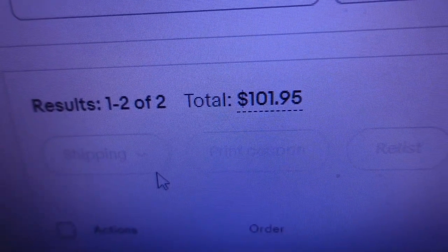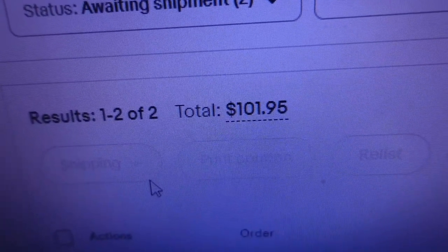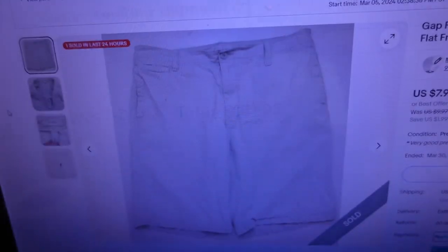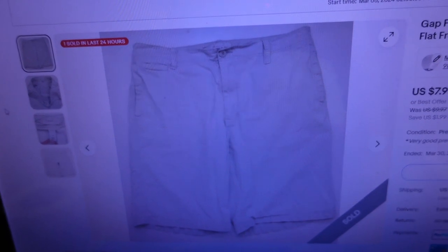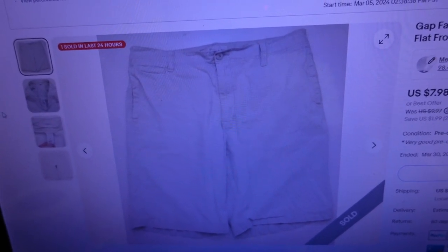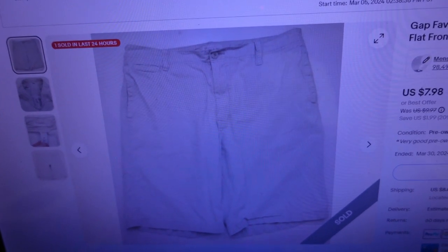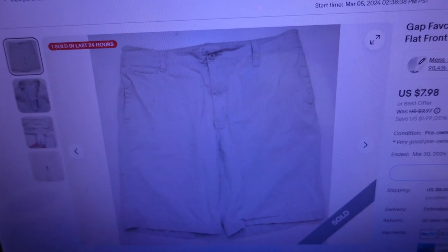There you see it. Big Store had two orders for $101.95, just for two orders. First item sold for $17.16. It's a pair of Gap favorite khaki cotton beige dress shorts. Solid flat front, size 38 waist by 12 inch inseam.